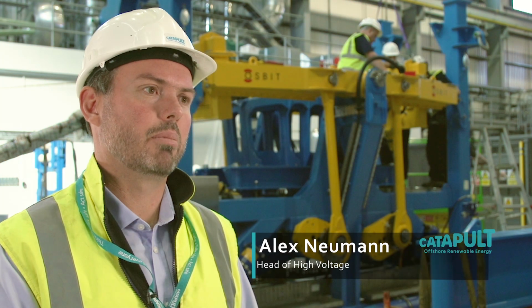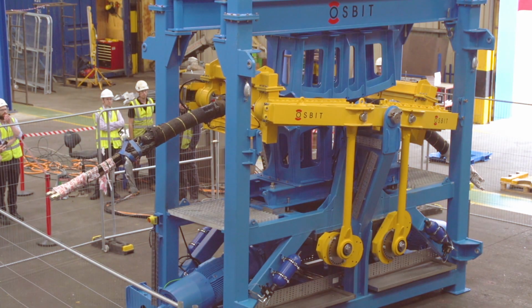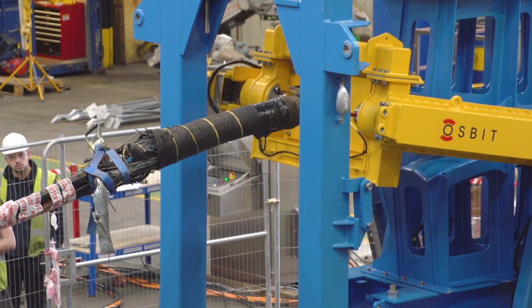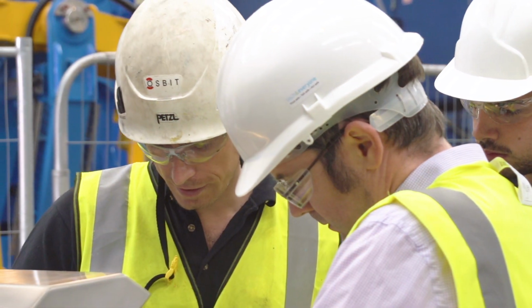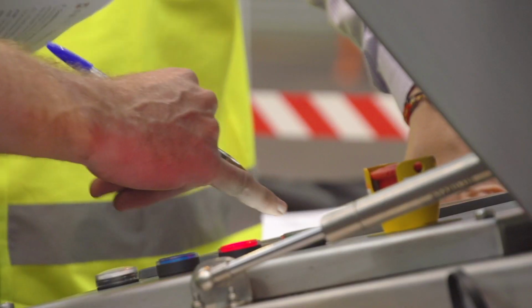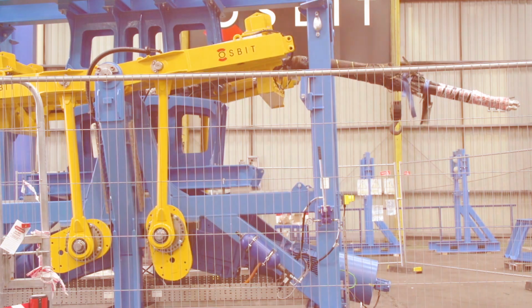The rig that you can see behind me is a dynamic cable test rig that we will use for fatigue testing of submarine cables. Over the next 10 years, there's going to be significant activity in design and construction of floating offshore wind farms. As part of that design and construction activity, the supply chain is readying itself to ensure that the products that are supplied into these developments are robust in design and construction and can withstand the operational stresses that they will see over the lifetime.